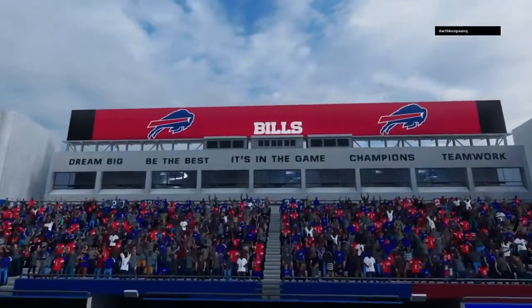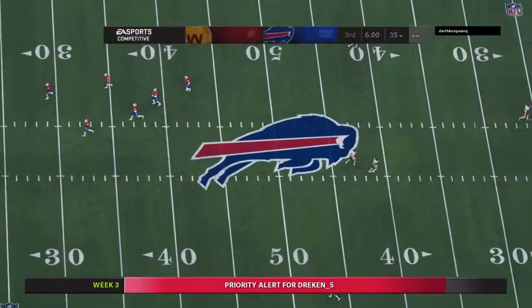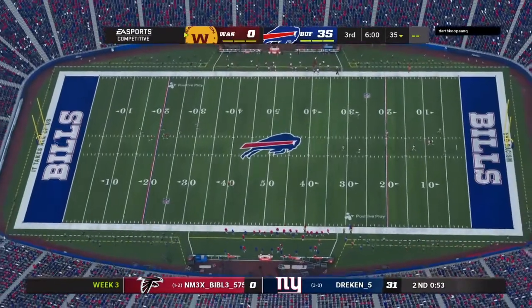So we've reached halftime here in what is quickly turning into quite a rout. As we'll send you down to Orlando, we check in with Jonathan Coachman for our EA Sports Halftime Report. Coach.